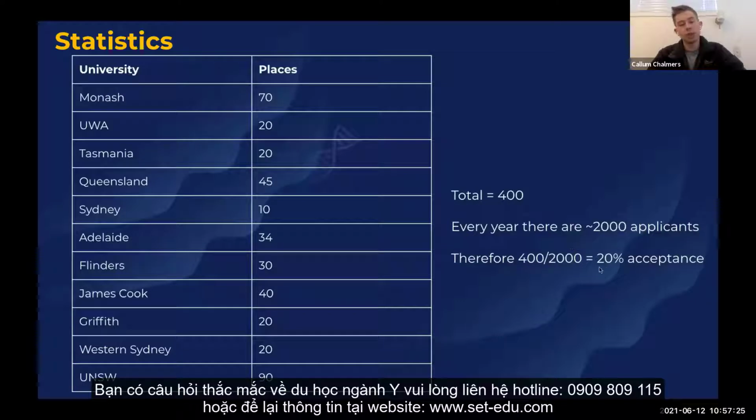So therefore, you're looking at an acceptance rate of 20%, which is 1 in 5, which is actually not bad since domestically, it's probably a little bit more competitive than that, say 1 in 6 or 1 in 7. So the chances for international students are actually not too bad. And obviously, there are some universities which accept more students than others. It just depends on where you're wanting to apply.